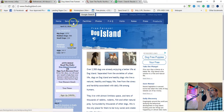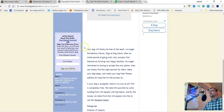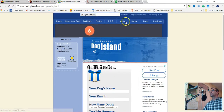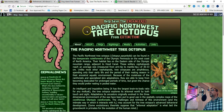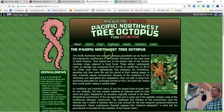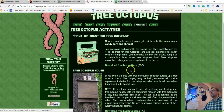Free Forever Dog Islands. Send your dog. So, you know, it's hard to tell the difference between a legit and a fake site, but these are fake sites. Here's another one. Help save the endangered Pacific Northwest tree octopus from extinction. So, you know, these are just fake sites. And let's see if we can download the free box pattern.